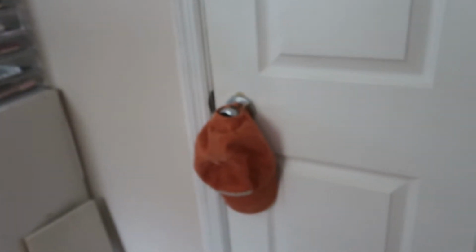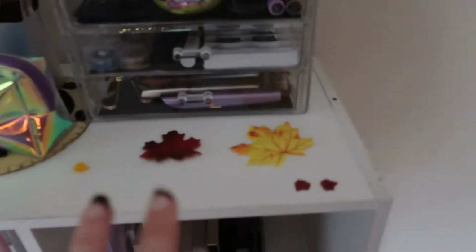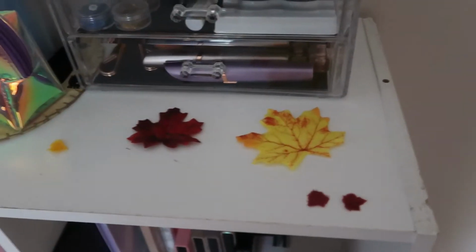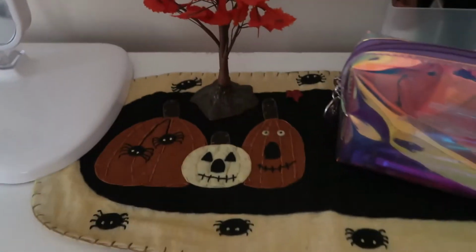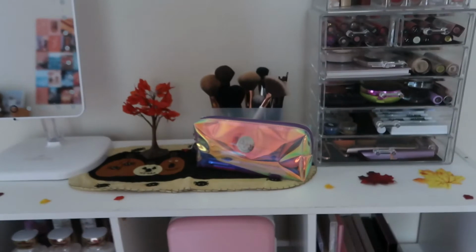So this is my front door. I moved my Tennessee hat. It's orange, it matches the vibe. And then you have my little makeup area, which I have these, these are from my mom, by the way, and these little fall leaves and things. I had them everywhere in my room. So here's the runner. It looks so cute.